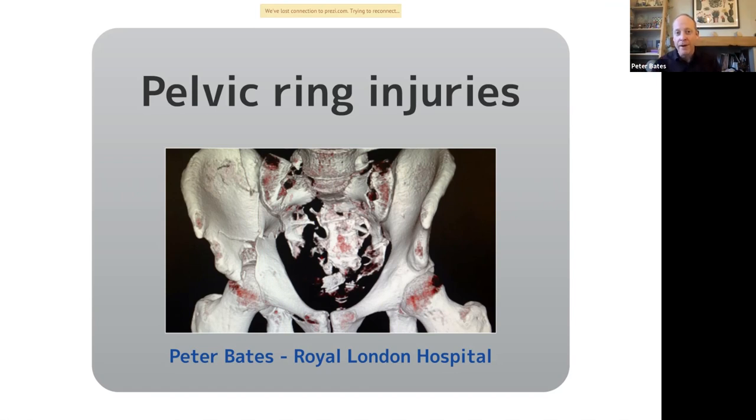I'm starting off with pelvic ring injuries, and then it goes into other kind of orthopaedic stuff. That's a bit unexpected, so just roll with it. It's a talk about trauma, orthopaedic trauma, bones, basically broken bones. We're going to start off with fairly high energy, and we're going to whittle it down into slightly lower energy later on.